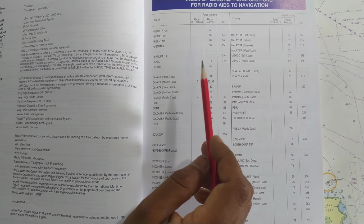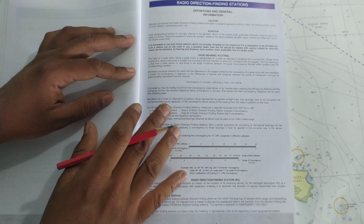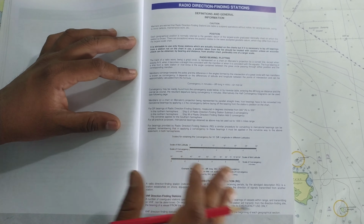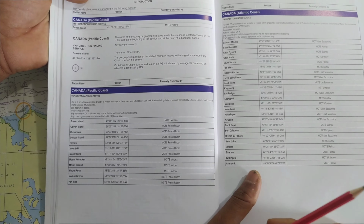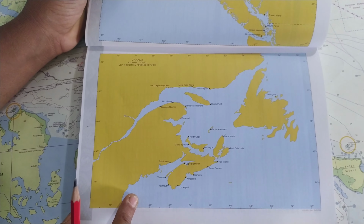Then comes an explanation of radio direction finding stations. I have never used a radio direction finding station, so I will just cover this topic. They are giving you a diagram for obtaining half convergency. These are all something new to me, I never used it. And the country offering this direction finding system, this is basically covered in Canada.